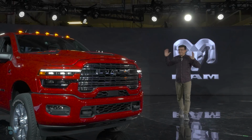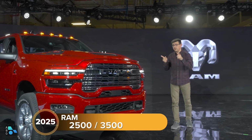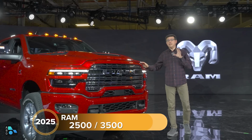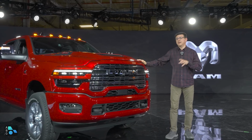This is it, everybody. This is the refreshed 2025 Ram 2500. There's also, of course, a refreshed 3500 for 2025, and we see some pretty big changes under the hood. We get significantly more standard power out of the Cummins diesel engine.